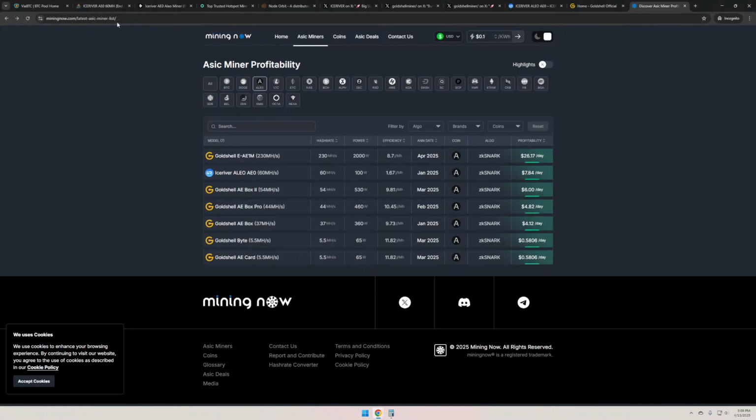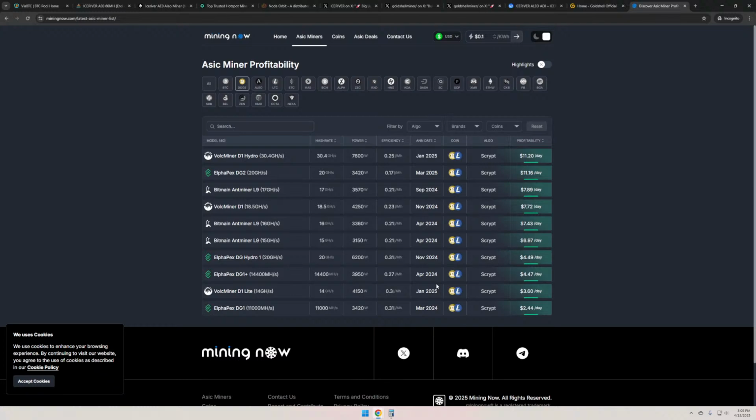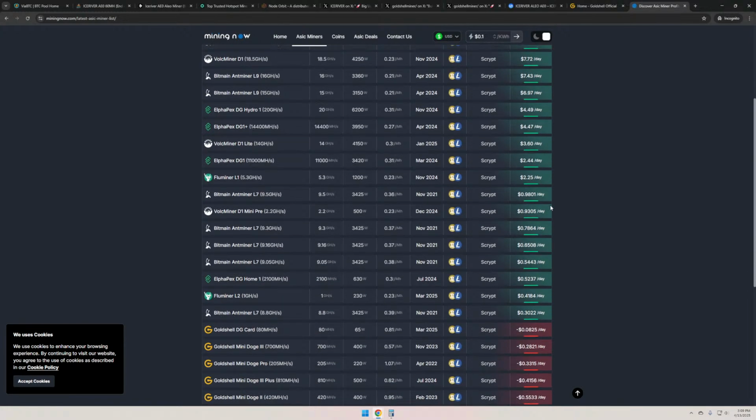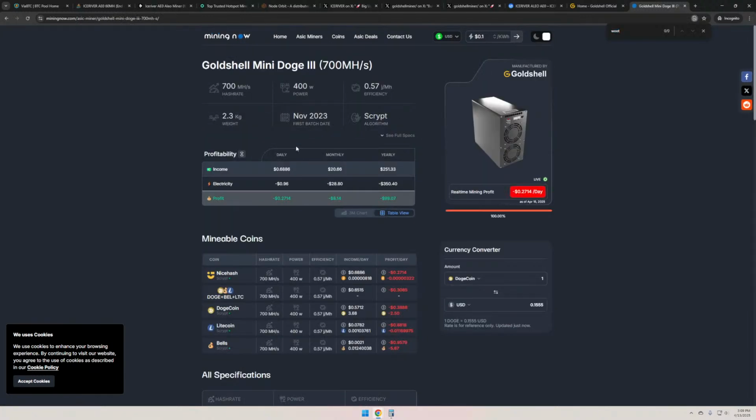That's the challenge, life cycles on miners are getting smaller and smaller and smaller. Like here it is, Mini Doge 3. Mini Doge 3 makes negative 26 cents a day right now. And it came out over a year ago, November of 2023. So I don't know if you just bought your Mini Doge 3, but it's outdated by several years already.